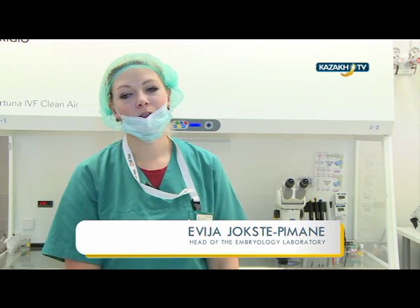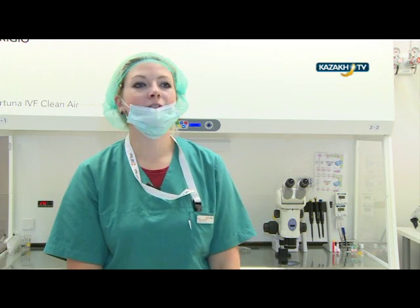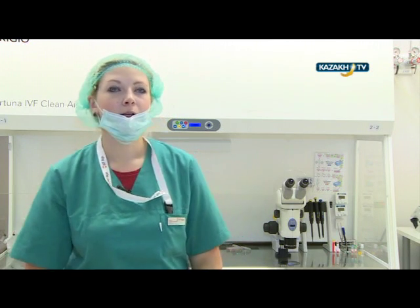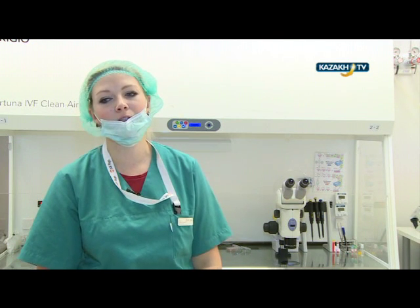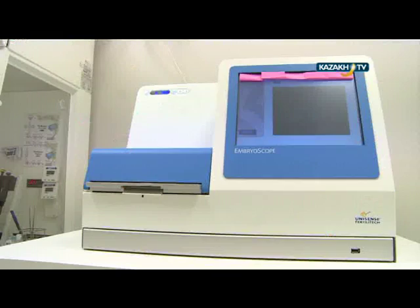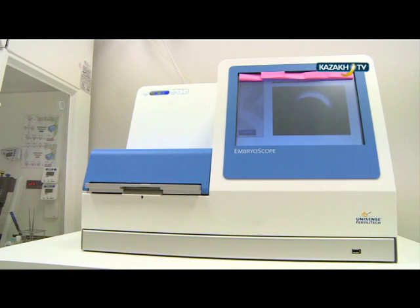To grow the embryos until the 5th day, the best option is to keep them in an embryoscope, an incubator where they are cultivated continuously from fertilization until the 5th day. And we do not have to take them out to see how they are dividing. Because in conventional incubators, we need to look at them every morning to see what stage they are at. The embryoscope helps to see all the stages of the embryo, how it divides. And on the 5th day, when it is necessary to do a biopsy for genetic analysis, we can see when the right moment is to make this biopsy.